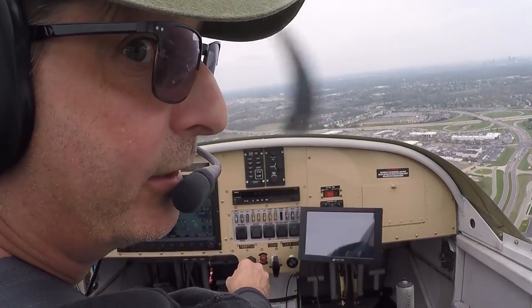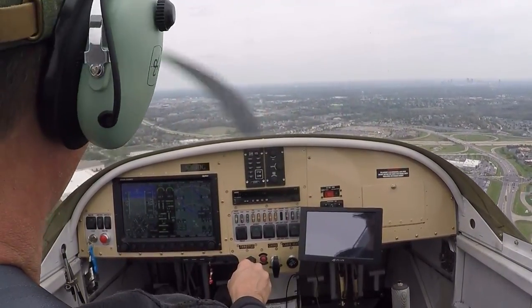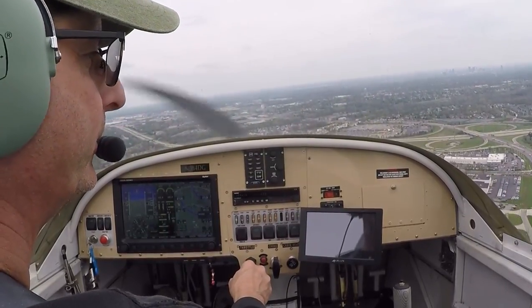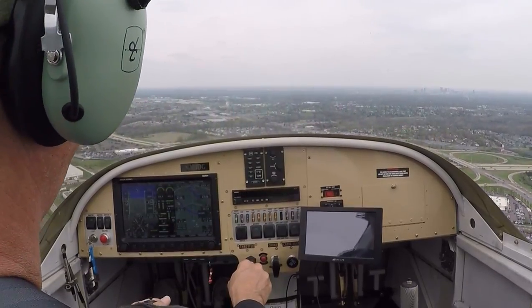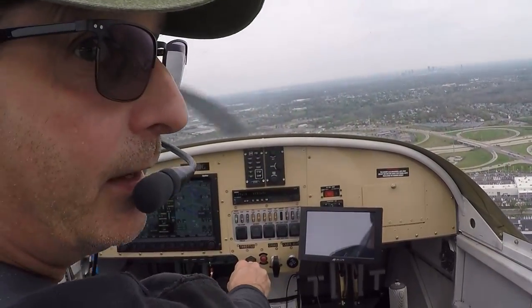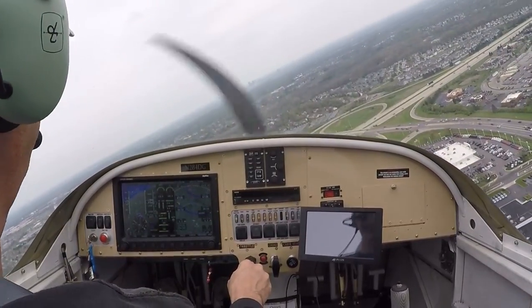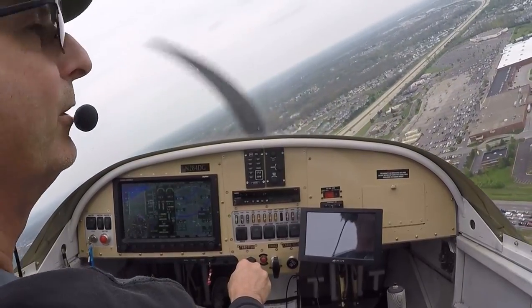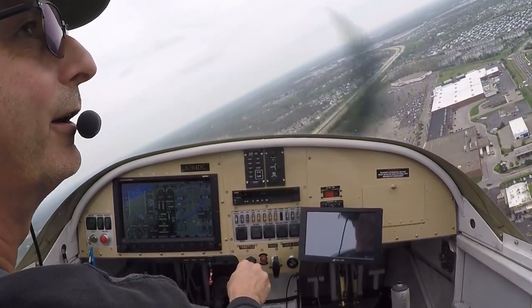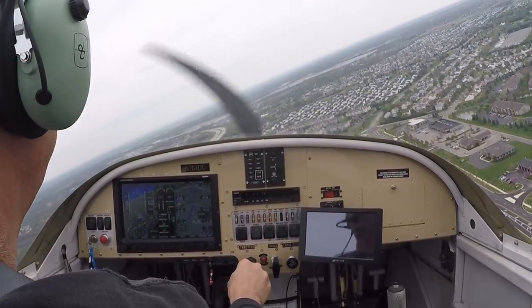Let's extend this out here. Where are we? Okay. Generally go out to about the Lowe's. My base leg over the Lowe's. There's the Walmart. Here comes the Lowe's. That wind is really whistling us through this turn, so we're just gonna keep on turning. Not gonna straighten out at all. We'll turn right on the final.